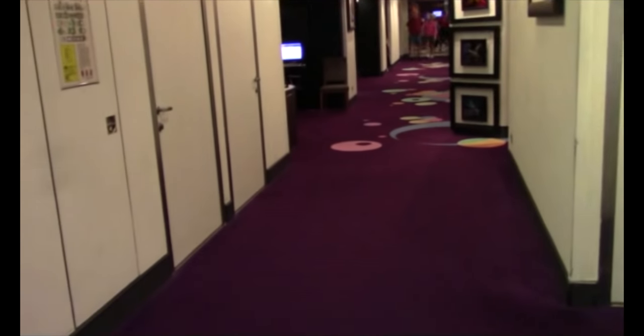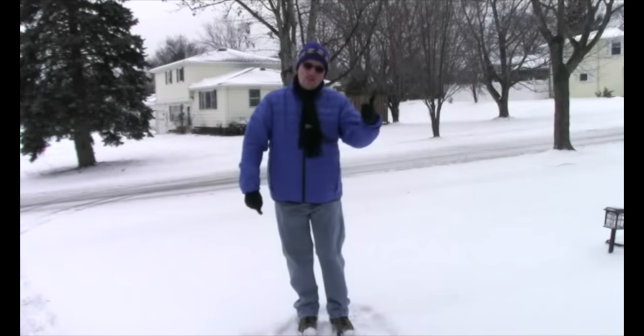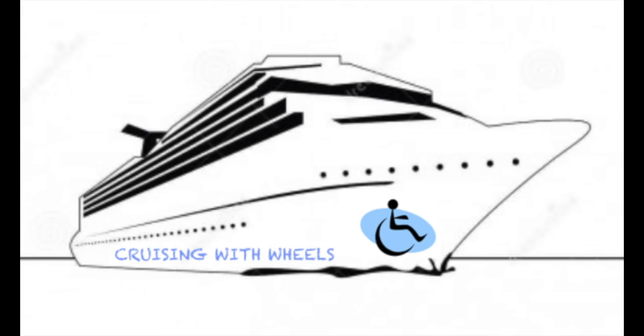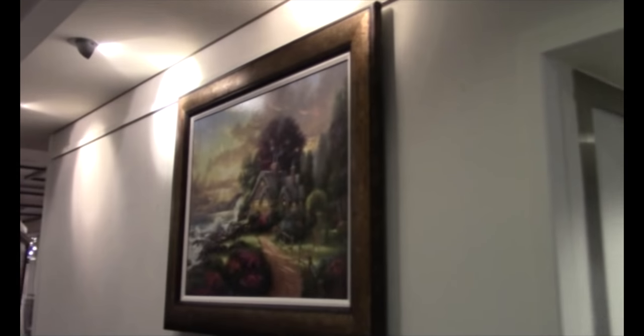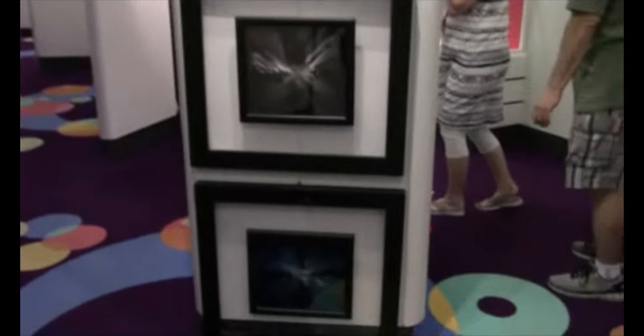Chances are, if you're on a ship, they will have an art gallery. This particular art gallery is on the NCL Gem. They'll have various works and they will be doing an auction probably a few times throughout the cruise.